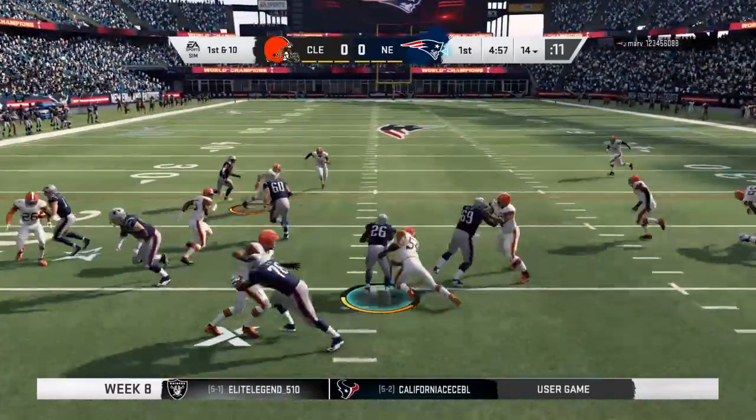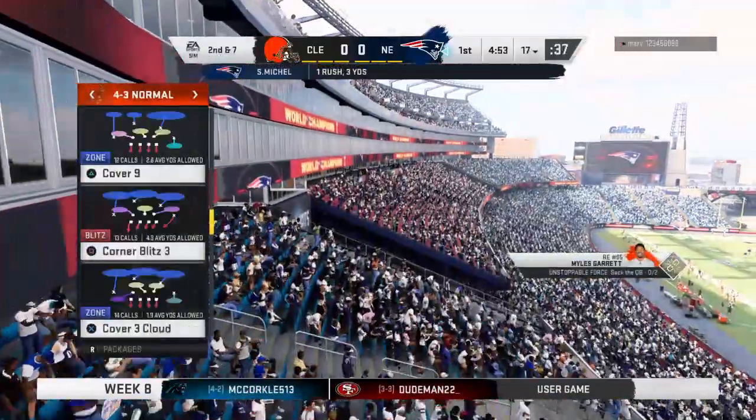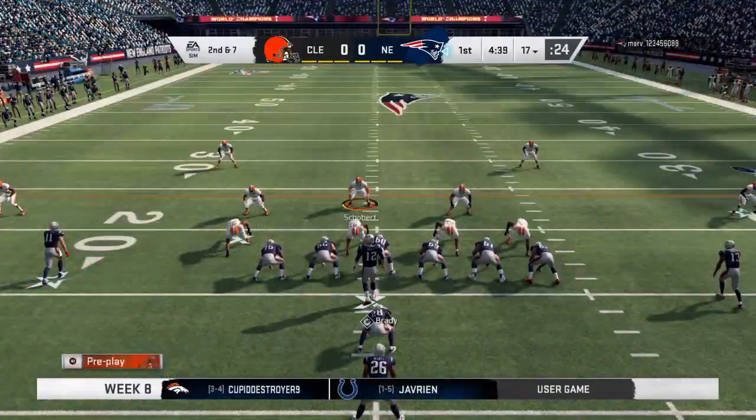Now the leading rusher for the Pats last year is a rookie, Sony Michel. And a short gain across the 15 to the 17-yard line. Olivier Vernon brings him down.